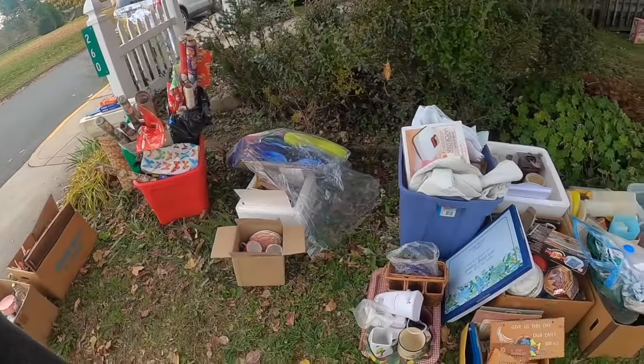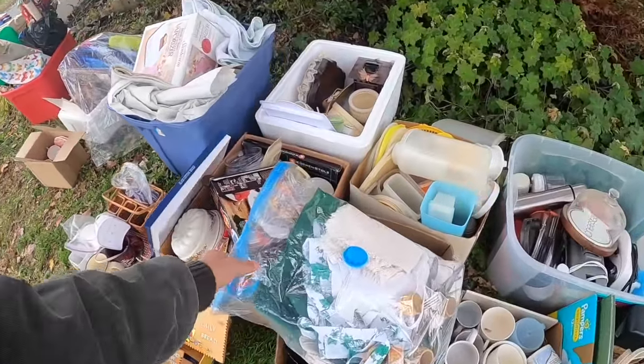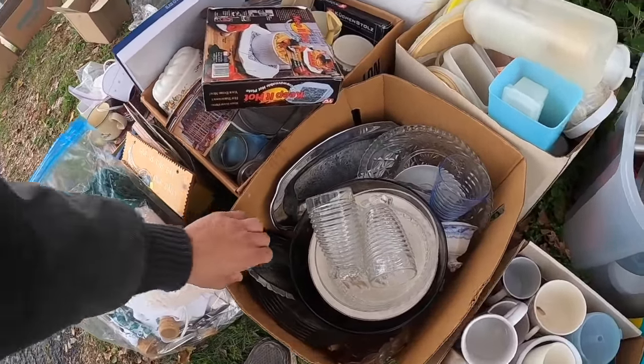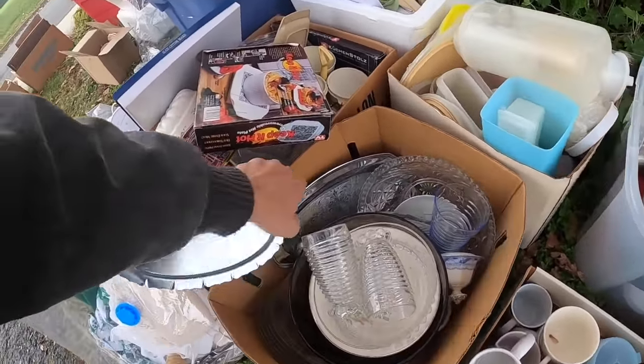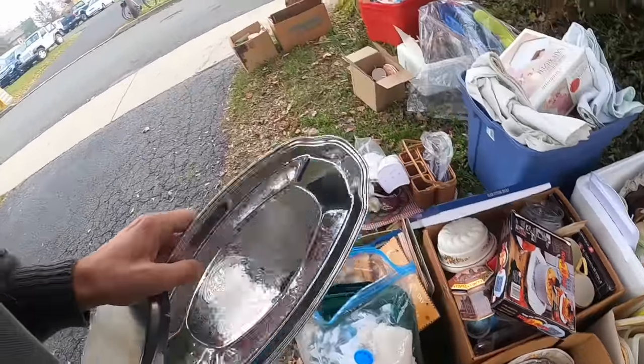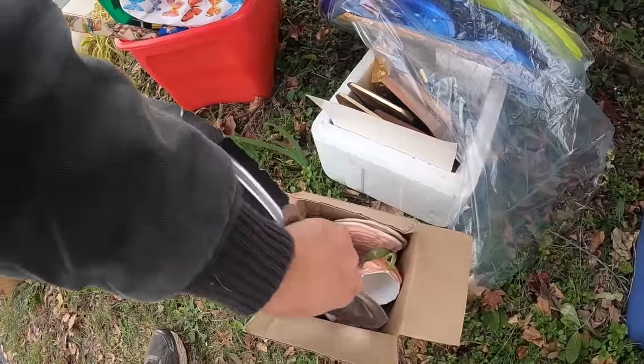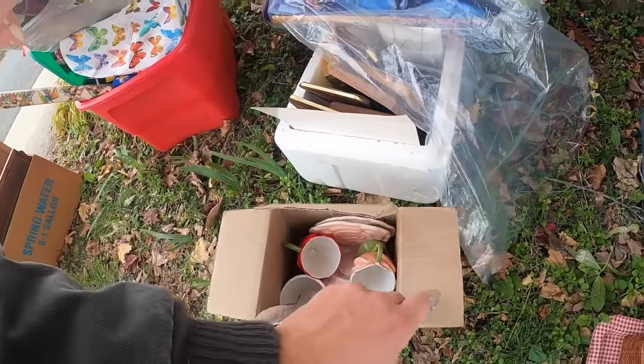I paid $1 for all of this that's right in front of me. I paid probably another $3 for the rest of everything else over here. You don't have to take everything, which is nice. So stuff like these punch bowls, and I have punch bowls over there I'm not taking. Take the silver plate. That's actually kind of nice in there. I like those.